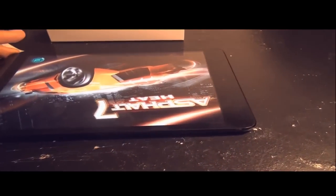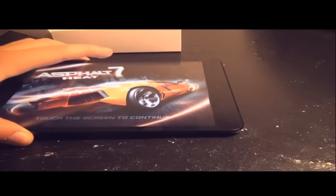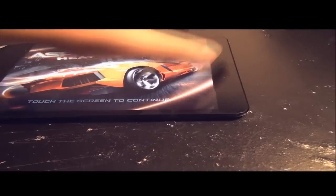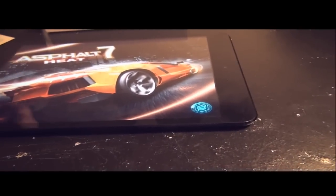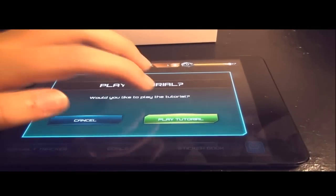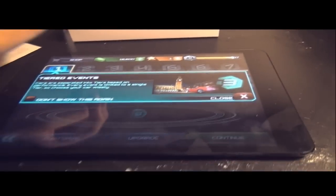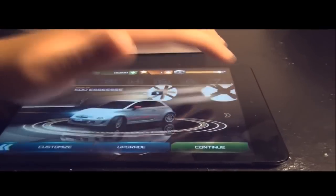Now let's go play a game for a minute, just to see the graphics. Whoa. Let's just wait for that. I'm gonna have to tilt this. I'm gonna lower the sound for you guys. So yeah, let's just put that off for a minute. So you see, career mode, cancel. Select. I'm not gonna race because that'd be a bit weird trying to race with only one hand.